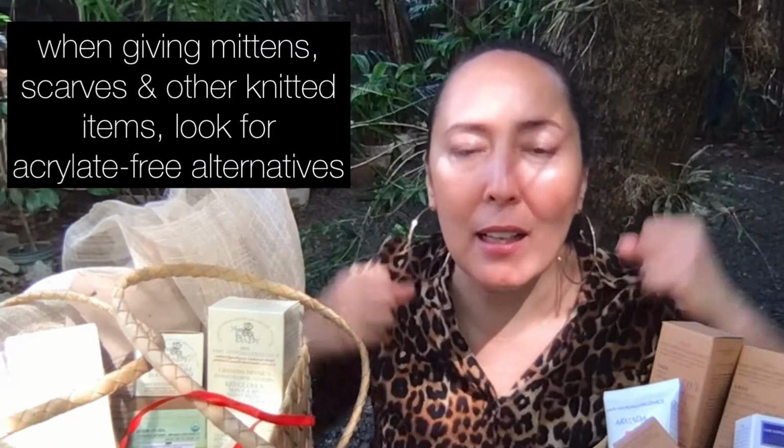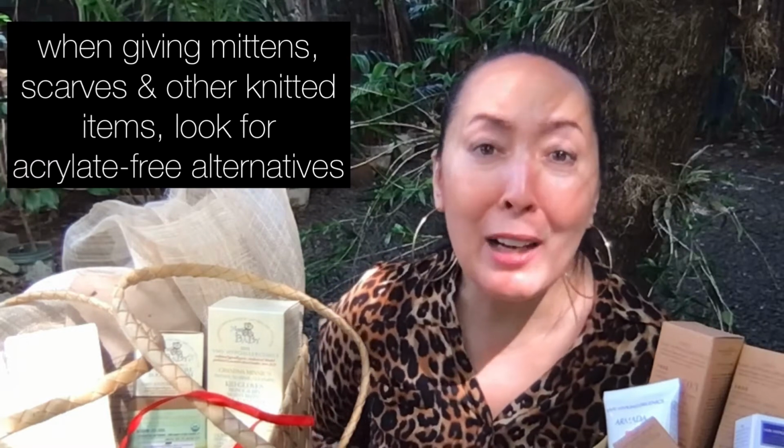A note also on fabrics. This was shared by one of our viewers on a live stream the other week, and thank you so much for bringing that up, because it's actually a great tip. When you're giving mittens and scarves and knitted hats, make sure that there are no acrylates in the yarn that's used in the knitting.